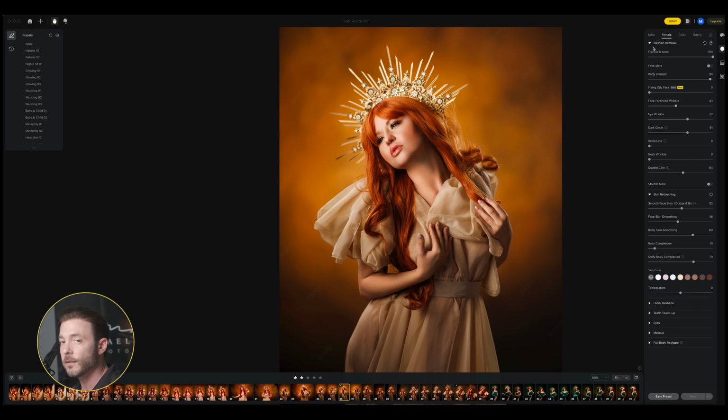Now, skin retouching is great, and most retouching software has always focused on skin retouching, but this software can also do things like facial reshaping and body reshaping, and we can actually apply that to a variety of images at any given time. Super cool feature. Listen, I'm not a fan of body reshaping for your clients, but we all have clients that want us to do that for them.